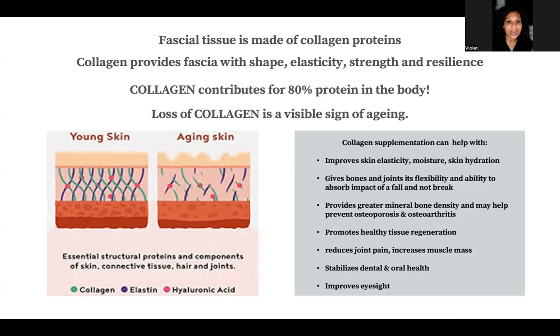So on those pictures, we can see two types of skin. We can see young skin, which has this beautiful, nice structure, everything easily connected and moving. And then on the right side, we can see when the skin starts aging, and the fibers and all the proteins start to basically break down. What that means is it's starting to have a massive impact on the skin, the connective tissue, the hair, and the joints.